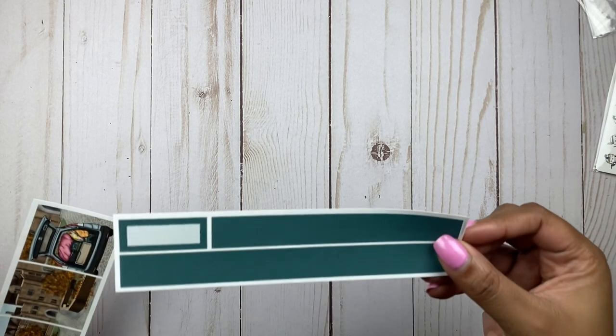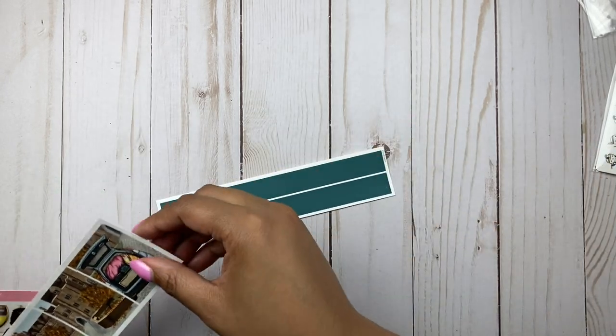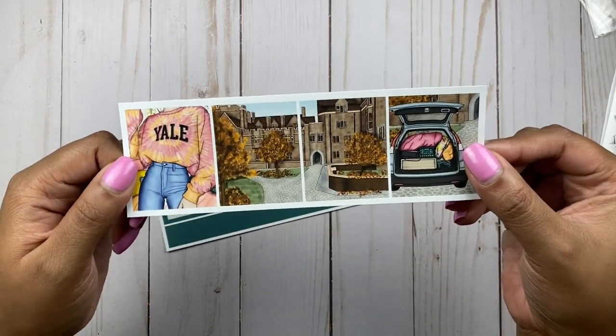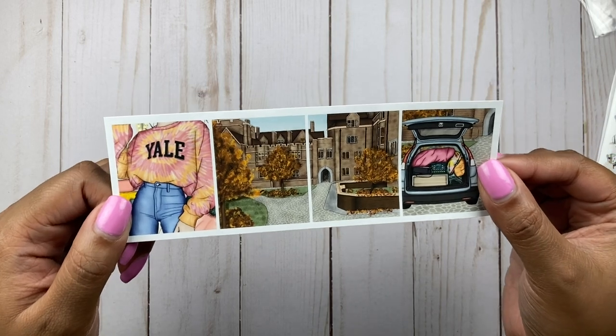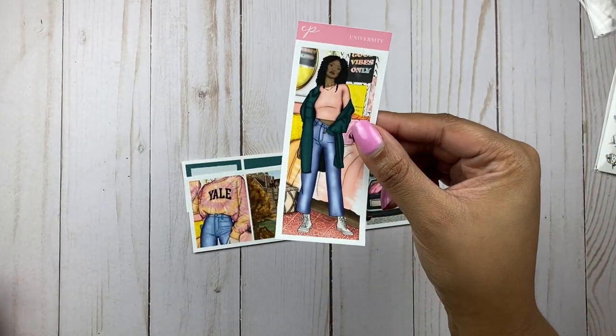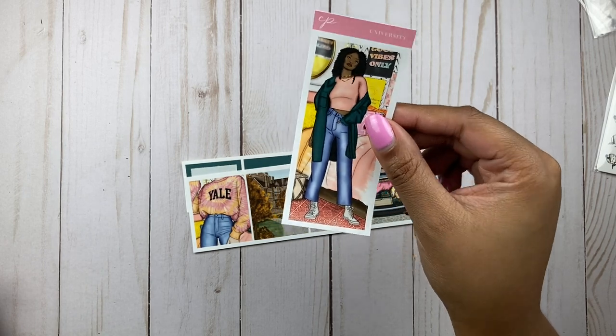But here's some of the add-ons that I got. So I got the 15 millimeter washi strip. And I think that this was a freebie, which, like, she's so generous with her freebies, like four full boxes. Come on now. Come on now. And then I'm pretty sure I picked up the tall box. So that is University from Caress Press.